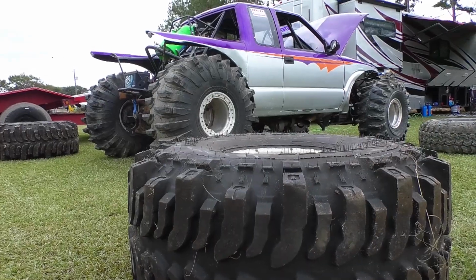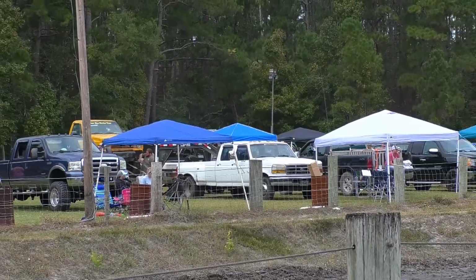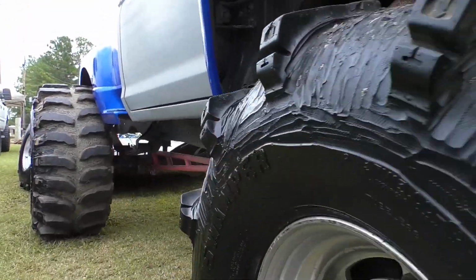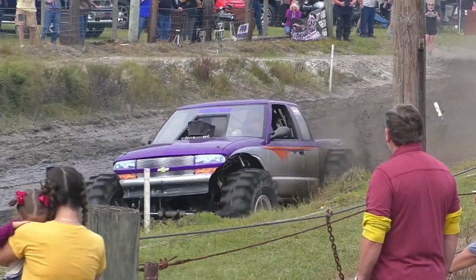Of all the legendary names in mud bogging, those in the Outer Banks area like to make a home in the sandy soils at Little Doo. Up next, we pound the sand as we pile through a pride of four-wheel faithful.